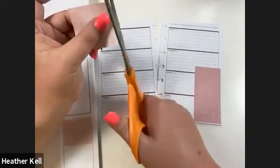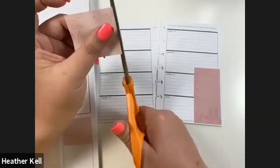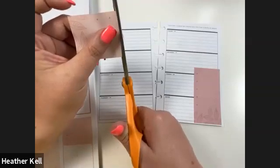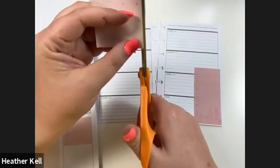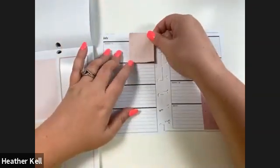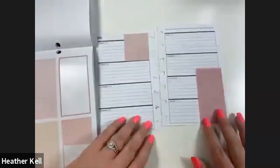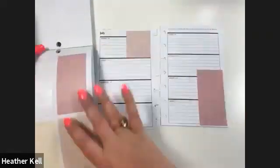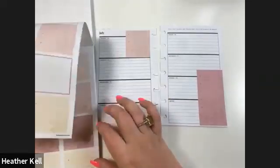This I cut a little crooked. I'm going to go in here, try and cut it a little straighter. Apparently I'm not cutting very straight today. There we go. So then I could take this and I put it over here. That way I have the same look, but it's not such a big sticker on both sides. Don't be afraid to cut your stickers.